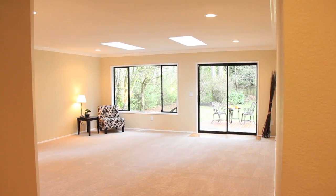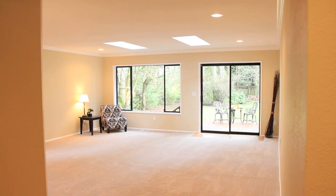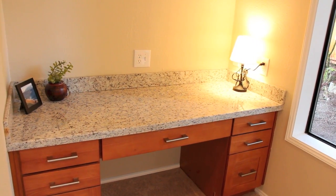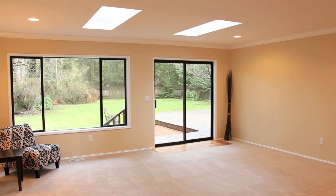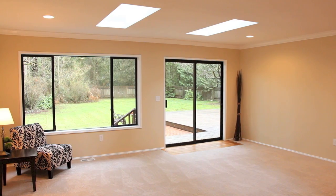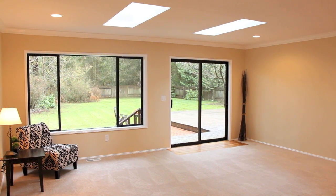The bonus room is a great feature to this home, which features a large outside deck and also a built-in desk area. Throughout the interior of the house, there is new paint, carpet, hardware, light fixtures, and the oak floors have been refinished.